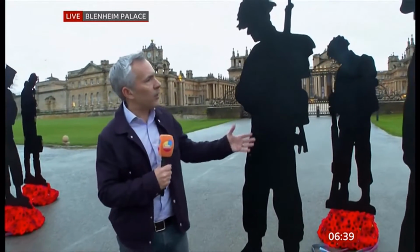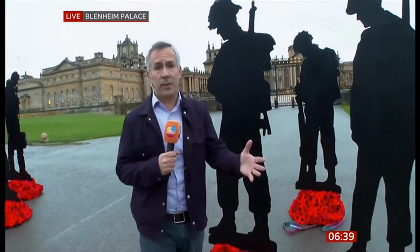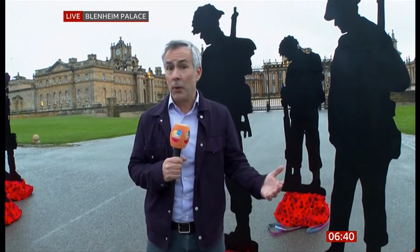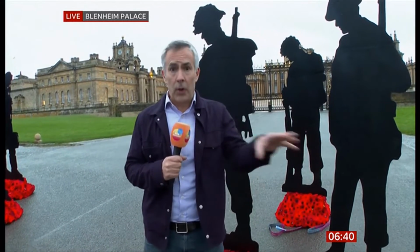It is called Standing with Giants, and it's not the first time these silhouettes have been used to mark periods of remembrance. It's been going on for about 4 years with other locations, as I've been finding out.